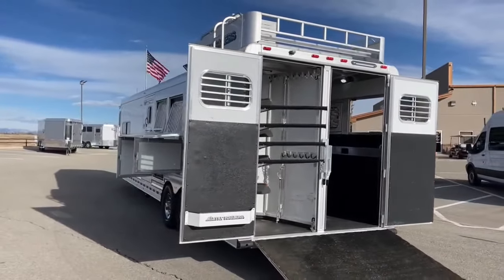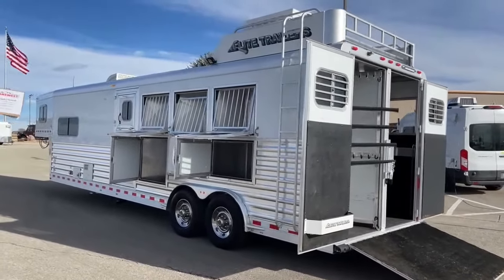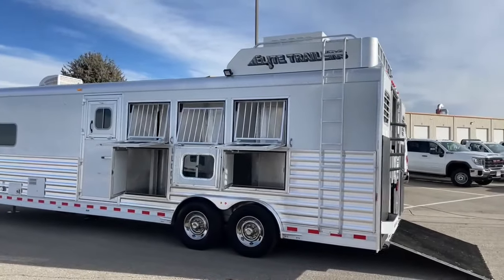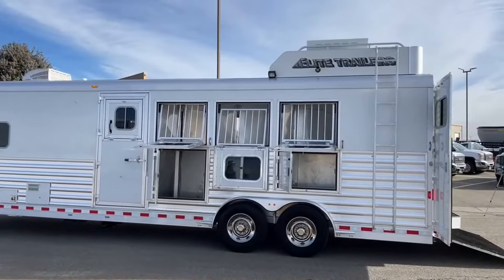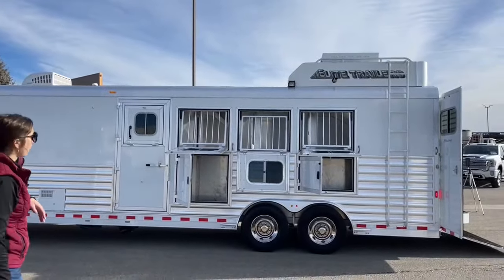So coming over here to the head side of the trailer, we've got our ladder to our hay rack, and then the generator, onboard generator up in the hay rack. So having that onboard, you don't have to have that portable with you, helps out big time, just makes things a lot easier. And then the access, get up and down, it's right up there.